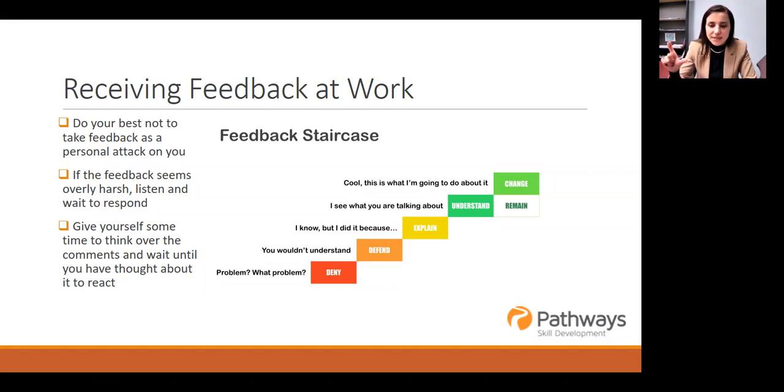So I think the top 3 steps are okay. We just want to step away from being in denial or defending. Just give yourself time to think about it. It does take time and practice for sure.